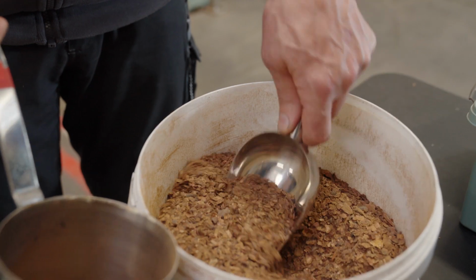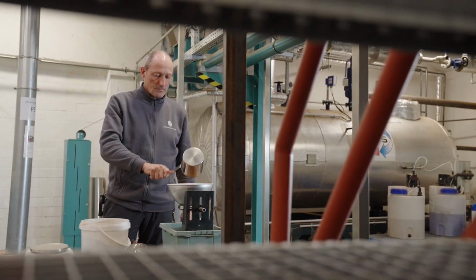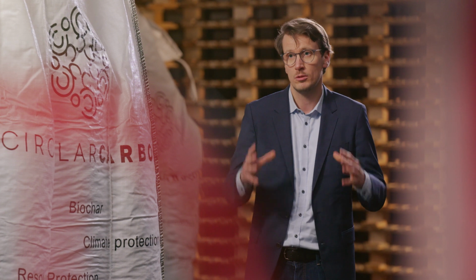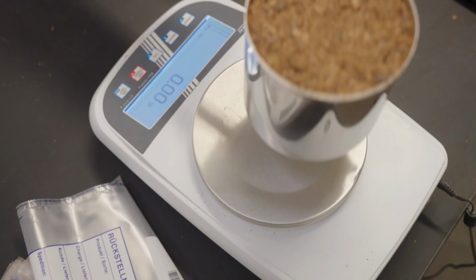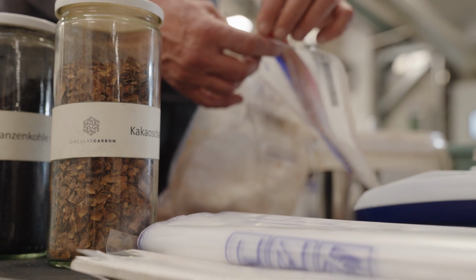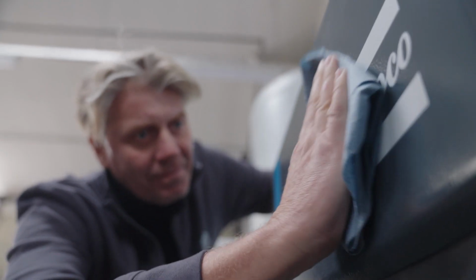Circular Carbon is a leading producer of biochar. This is our production facility in the heart of Hamburg's Industrial Harbour district. This manufacturing facility is carbon net negative. We chose the tools and the processes to minimize the impact on the environment. One of Circular Carbon's indispensable tools is its compressed air installation, a state-of-the-art system supplied by Atlas Copco.